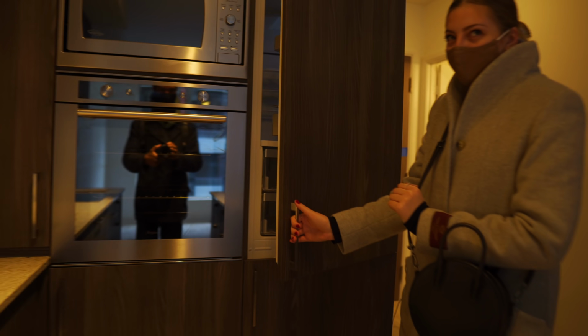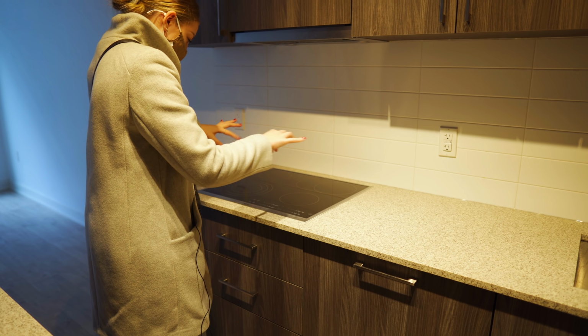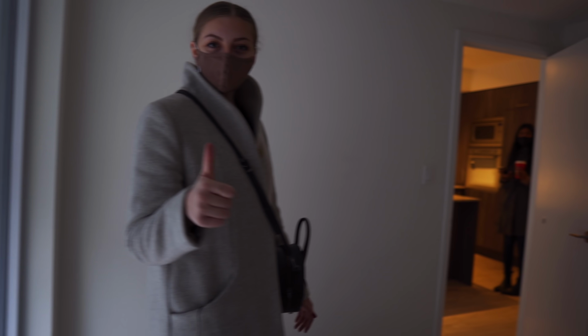What else did it have? It had really nice appliances, right? Brand new once again. It did come with an island, which you will notice that a lot of units that we do look into don't come with islands, so that's definitely a plus as well. And it also had a separate enclosed bedroom.